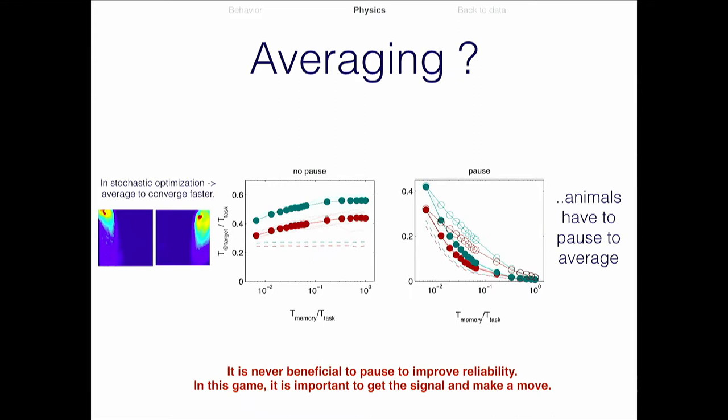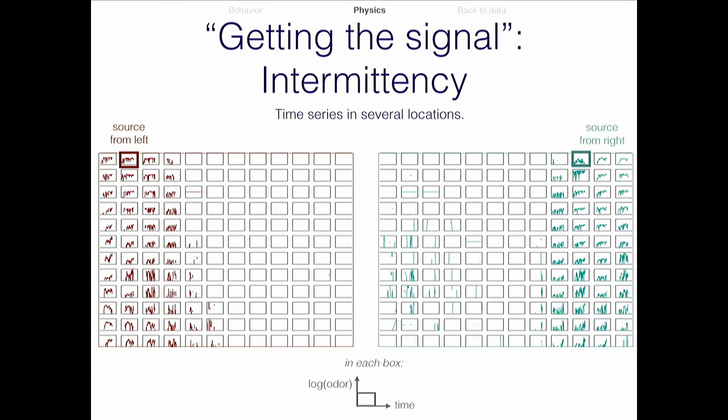Okay, and so this concept of getting the signal and move is really important, and it turns out this is what limits performance in this algorithm. And we can give a name to this getting a signal. It's called intermittency, and it's what I'm trying to explain in the next slide. So this is a condensation of two movies. One comes from the source coming from the left and one from the right.